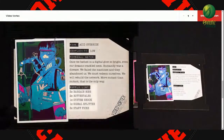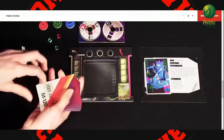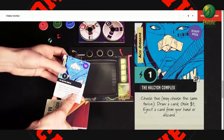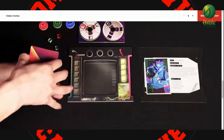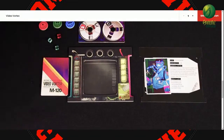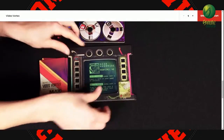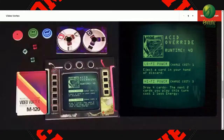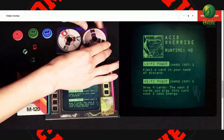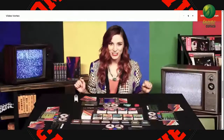After each player has selected, they gain the cards listed on their supply list and shuffle them into a face-down deck. Cards labeled staff pick or special interest have the mutant's name on the left. Look for those to add to each player's personal deck. Place the mutant sheet into the player boards with the runtime and powers face up. A mutant's runtime is effectively their life points. Once the runtime on their personal dial exceeds the runtime on their mutant sheet, that mutant dies. More on that in just a sec.